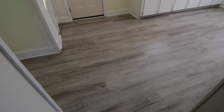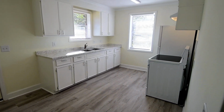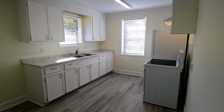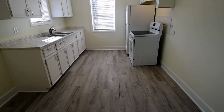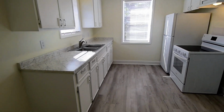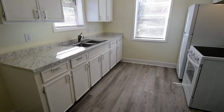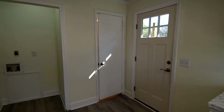And then it continues into the kitchen. You have updated luxury vinyl plank flooring in the kitchen. I believe that's in the bathrooms also. So nice open and bright kitchen, as you can see. You have an included smooth top electric range and refrigerator. Updated countertops and nice white painted cabinets as well.